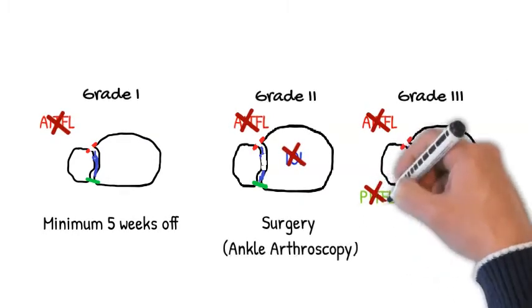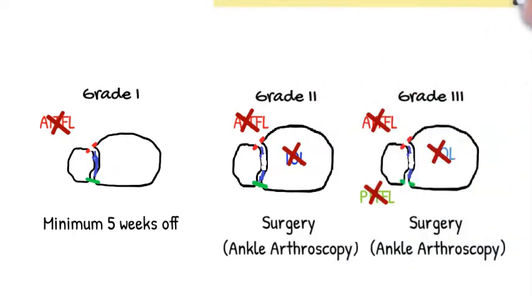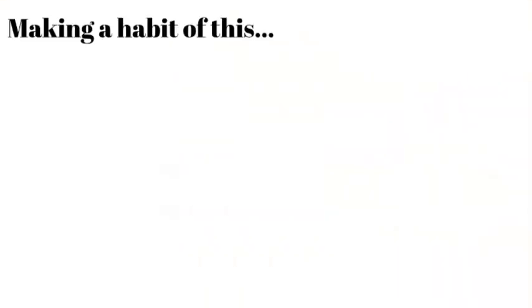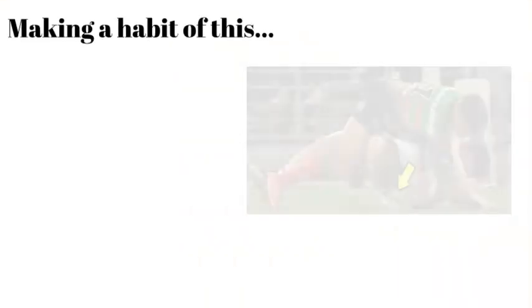So if you bust through all three, it's pretty likely he's going to need something put in his ankle, something called a tightrope. At the very least, he's going to need to have it inspected, okay? So if he has either grade 2 or grade 3, it's going to be much more serious, and he's going to need something done.